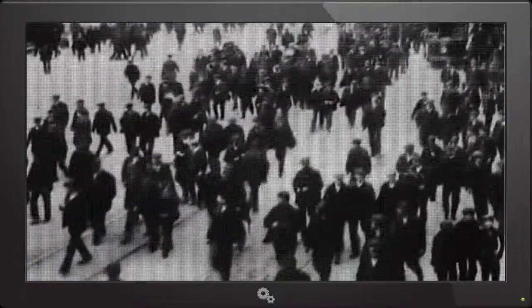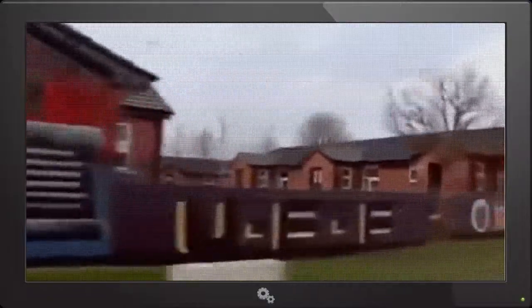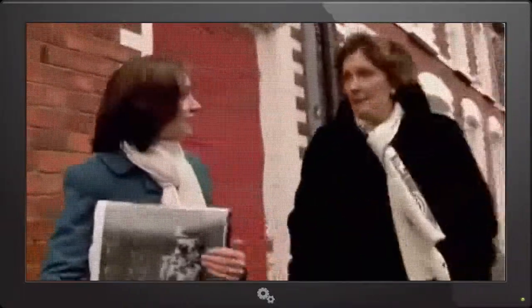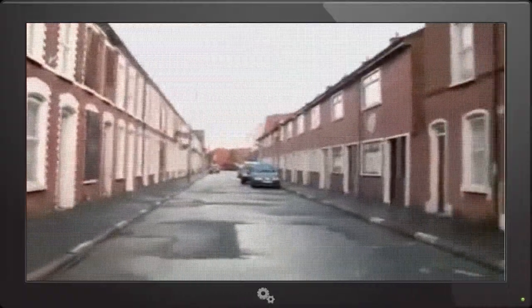The majority of the workforce came from the Protestant community of East Belfast. Jennifer and Una are exploring the network of streets that once housed the workers who built the Titanic. So this is a typical street that the thousands of Harland and Wolff workers would have worked on, would have lived in. Yes, very much so. It's a typical terrace street, and the workmen would have lived in these houses.